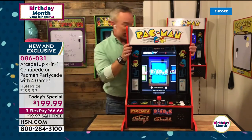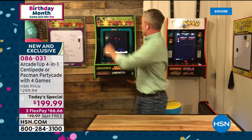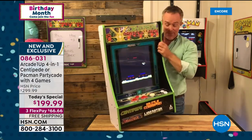I'm going to actually bring down the centipede one. I'm going to move this one down because remember, fully assembled. Everything that you need, whether it's wall mounted or whatever, we give you. It's all included, even the door hooks. I can pop this up off the wall because it's that simple, that portable, that functional.